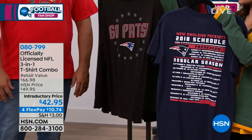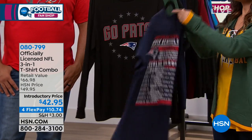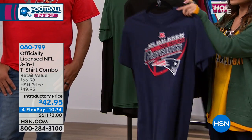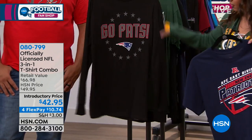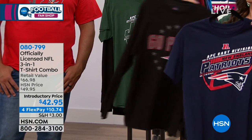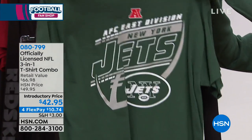And don't forget, as you're watching, if you're just joining us, you're getting both. You're getting the long sleeve, both 100% cotton. You're also getting the short sleeve tee. 3 different looks. Wear this on its own, or layer it up. And even when you layer it up, you still see that team name, which I love, because it goes down the length of the sleeve. Most of these, we have sizes small through 2XL. Some of them are limited, though, in the sizing.